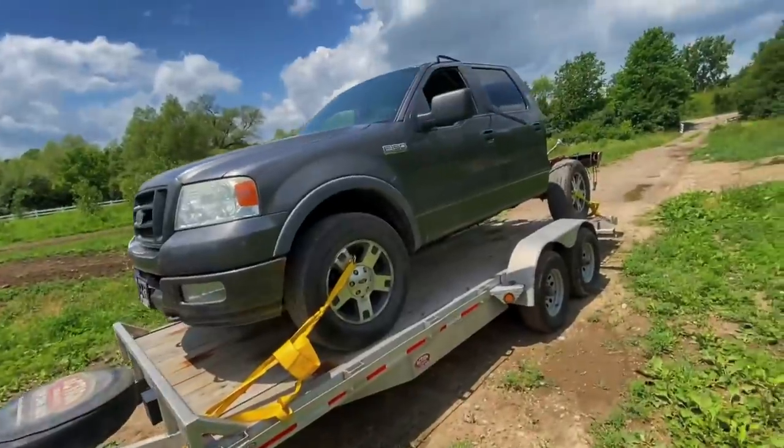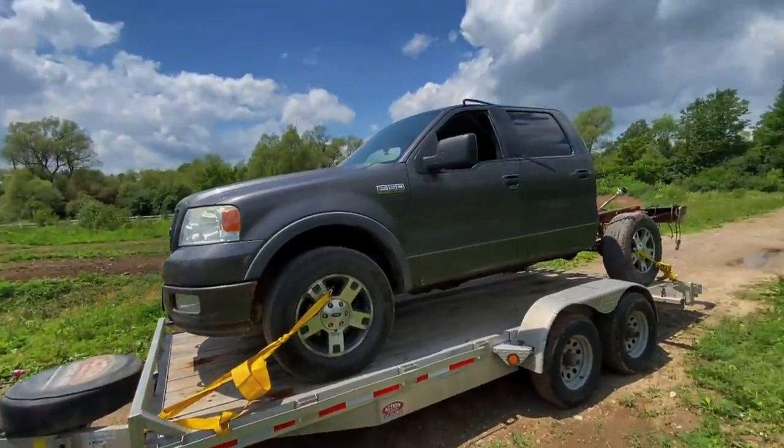Anyways, yeah, we got this F-150 here. I put it up for parts because everyone's always bugging me for parts. And this one is actually, the doors are fairly good. Cab corners are flawless. Usually these things are rusted right out. But yeah, this one's pretty good. So anyways, put it up for parts.